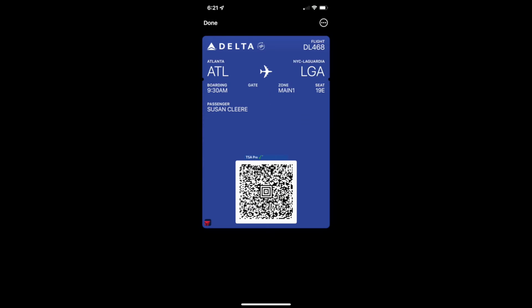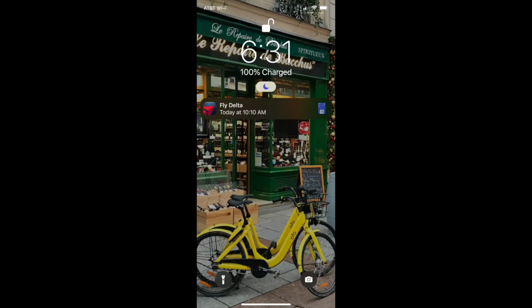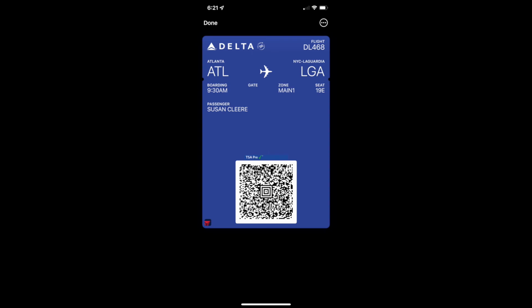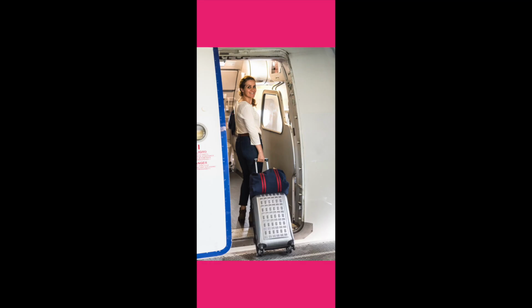When you reach security, again, that prompt will be on your homepage. Just simply tap it, place it down on the scanner right in front of you, hand the security guy your license, and he'll let you go right through. Same thing when you're actually ready to board. You'll pick up your iPhone, you'll see the prompt right there, tap on it one time, and your boarding pass appears. You scan it again, those scanners are everywhere, you put it face down and you can then board the flight. It's very, very convenient.